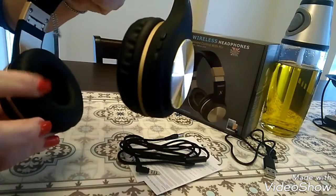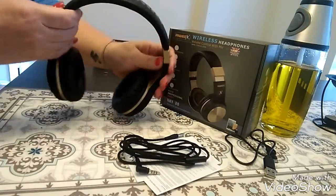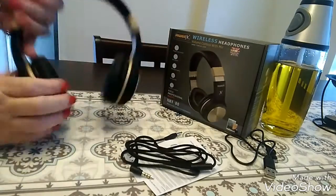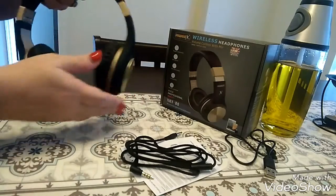These are quite padded, you can see, for comfort, and they fit snug but have flexibility so they don't squeeze your head. That's one thing I really like about them. They are adjustable to the head size. They do have buttons on here. You can turn it off and on, fast forward, play, whatever mode you want it in.